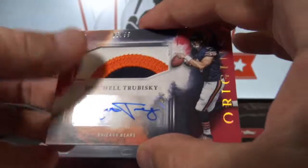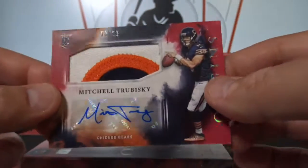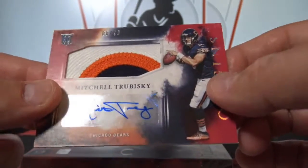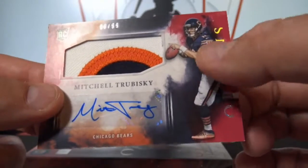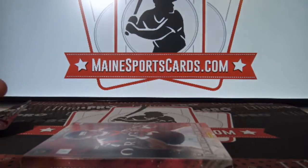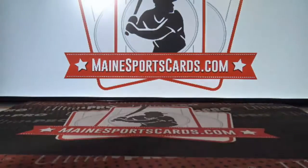So I really like this stuff. The stuff is selling very well. A half case is not expensive to get into, and you have 24 hits total. You have an RPA in every box, you have an on-cut auto in every box, and you have a jersey in every box, plus the parallels and rookies. So we'll definitely be doing more of that, and these cards will go online tonight.